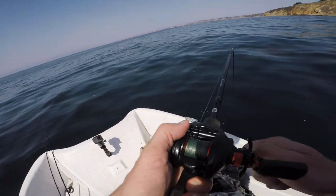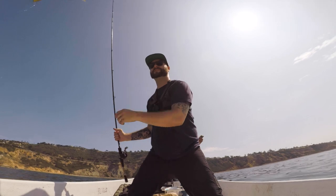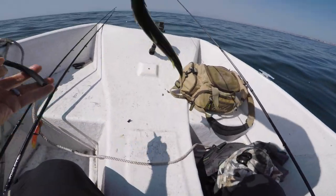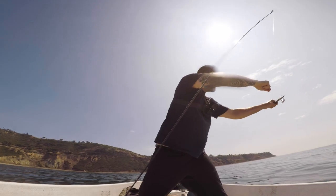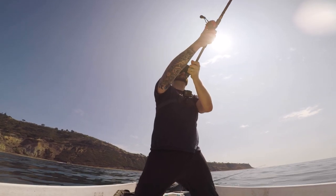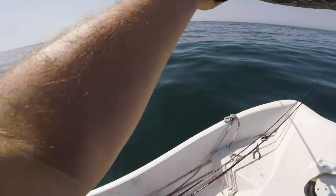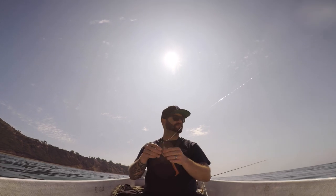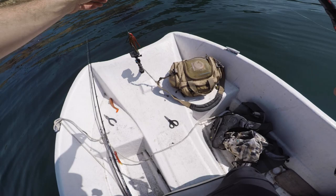What's that? Nah, dude, that's a little cuda. Hooked him in the gill. Ah, two places now, great. Yeah, these things just kind of turn into pains to deal with. The bite's pretty slow right now, so I'm gonna downsize. I'm gonna try maybe an underspin. All right, so I've moved to a, oh God.